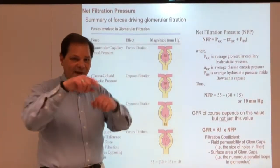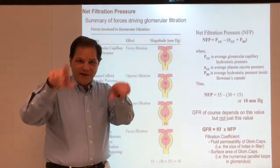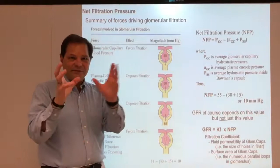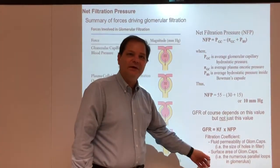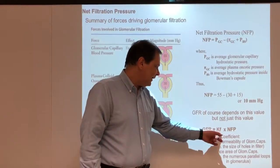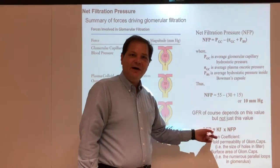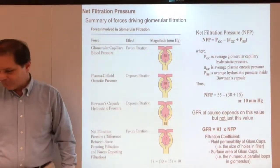So you'll remember that I showed you the glomerular capillaries, they enter and they branch and they coil inside that Bowman's capsule. And that coiling and that branching increases the surface area for exchange of water, for filtration. And the more surface area you have, the higher the GFR can be, okay? So the higher the KF, the higher the GFR, all right?